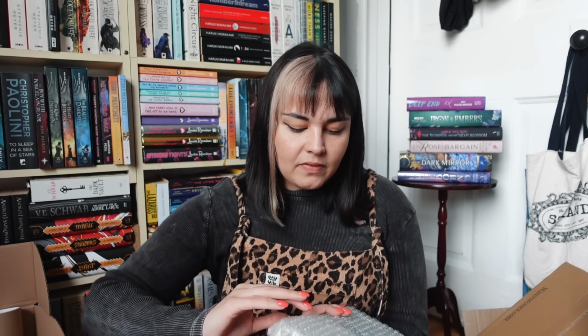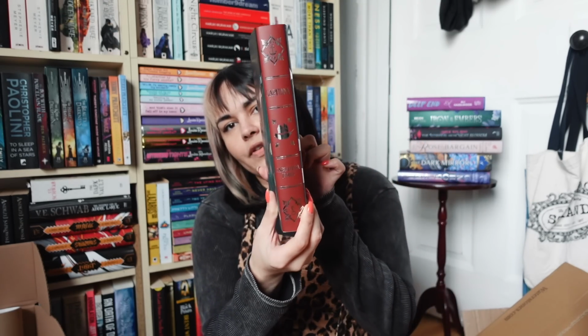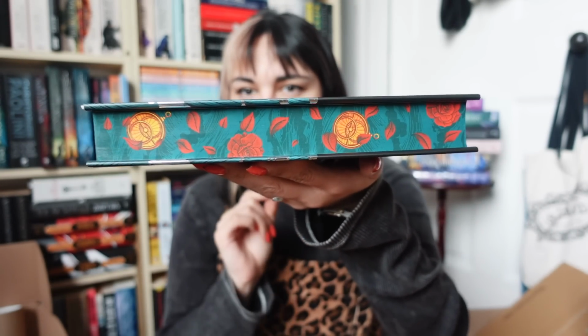But the book of the month is Capitana by Cassandra James. So this is a custom cover. I'll overlay the original over the top, and I like the shade of green on here. I can't decide if pairing it with the red makes it look a little bit Christmassy, but I do like the contrast between the green on the cover and the red on the spine. The color travels around onto the edges, and I do actually really like it on the edges.